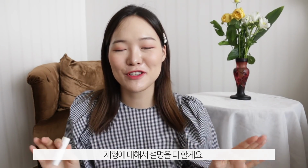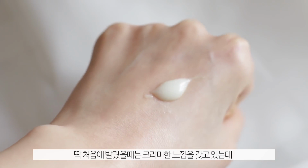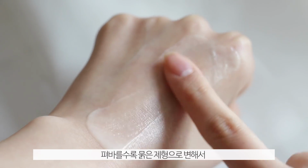Let me just fill you in more about the formula. It feels like really light condensed milk. Meaning that it does have that nice creamy texture at first, but it just turns into a more liquidy version as you blend it out, and it just soaks right up. And at first, when I used this, I was like, wait, did I even put anything on? So that's how nicely it soaks up. Highly recommend this. Unbelievable. Amazing.